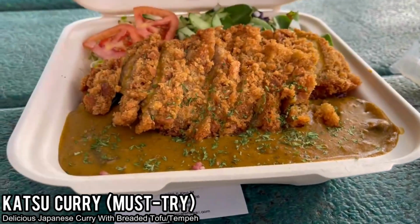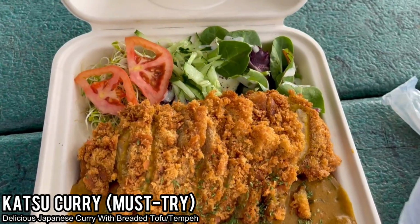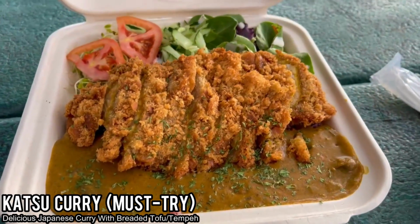It's really rich and hearty, and the katsu is going to be like breaded tofu or tempeh. You can choose either. They're both really delicious, and the breading is nice and thick and crispy. Really delicious. Comes with some sides as well, and the portion is really big. You can probably share it with someone else. This is something you cannot miss in Oahu.